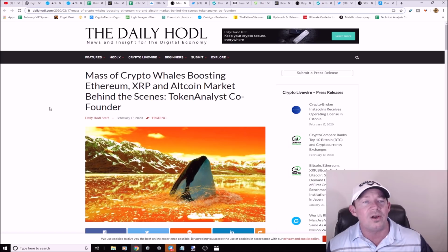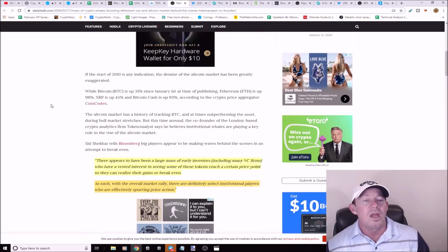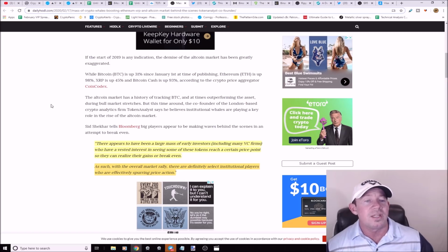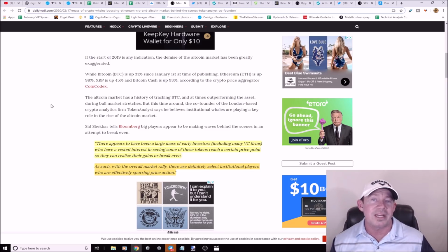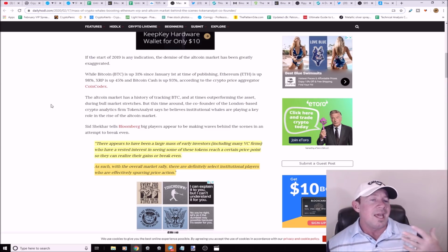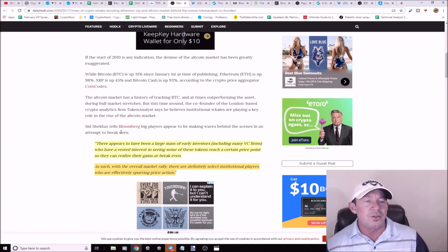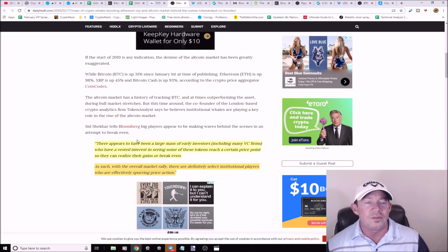Mass of crypto whales are boosting Ethereum, XRP, and altcoin market behind the scenes. So there's a theory that there's a large mass of early investors, including many venture capitalist firms, who have a vested interest in seeing some of these tokens reach certain price points so they can realize their gains and break even. So the idea is there's this overall market rally where select institutional players are spurring the price action. They're pumping these coins. I think there's some validity to this idea. However, I do think there's a lot of technical reasons why this market's been due for this run up.